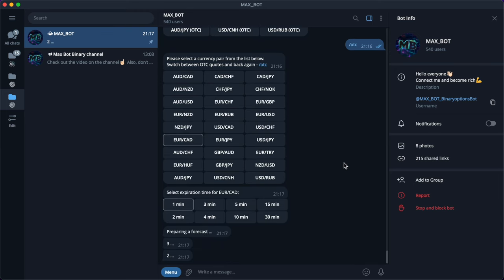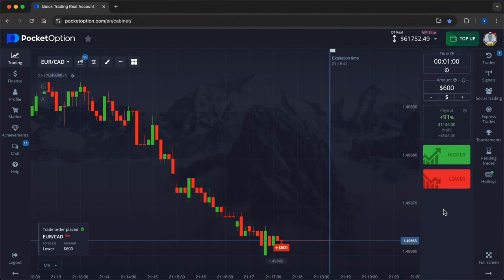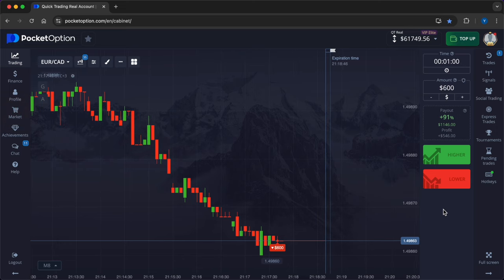Currency pair Euro, Canadian dollar. Forecast for the first trade from the bot, lower. I press the red key on the Pocket Option broker. The expiry time is 1 minute.